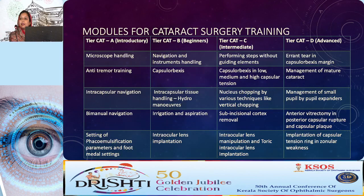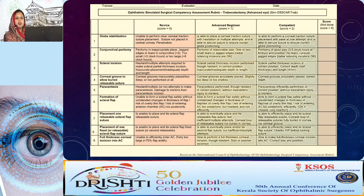So, cataract surgery training in a simulator comes with definite modules, which are structured with tier A as the introductory module, tier B for beginners, tier C for intermediate, and tier D for advanced. And after each surgery, a score will be given for each step, and a final score will be given to the trainee, and the trainer can video review each surgery and can give necessary correction then and there itself.